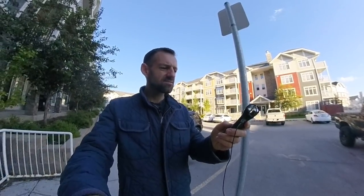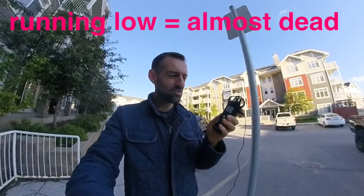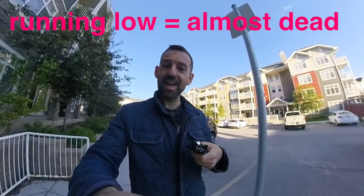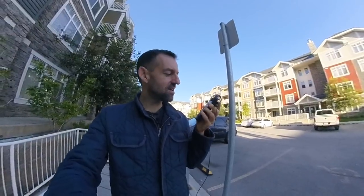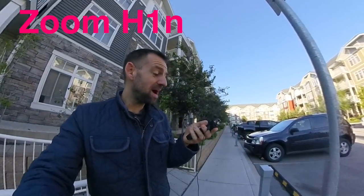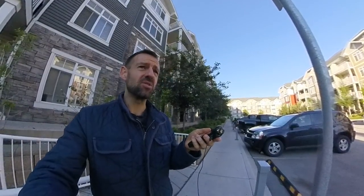Shucks! My battery is running low on my audio recorder. Look, my battery is running low. This is how I capture the audio for my videos. See, I have a little microphone here, and then the sound goes into this thing called the Zoom H1N recorder. But the battery is running low, and I want to make a video.